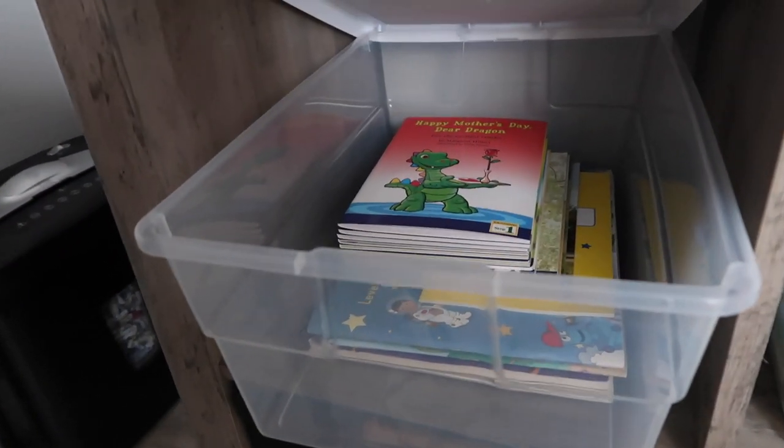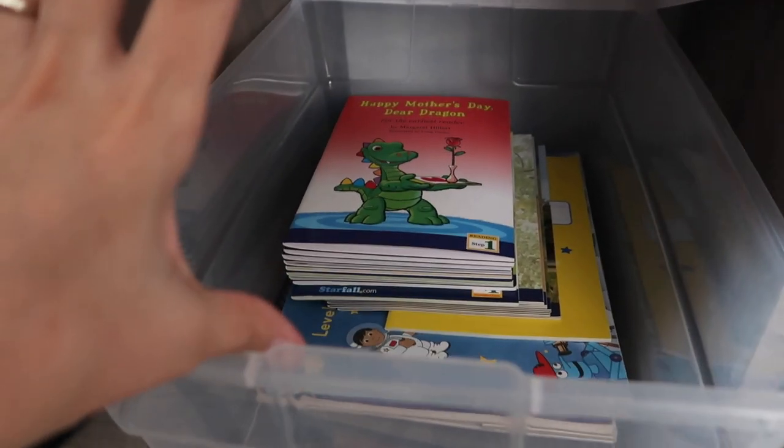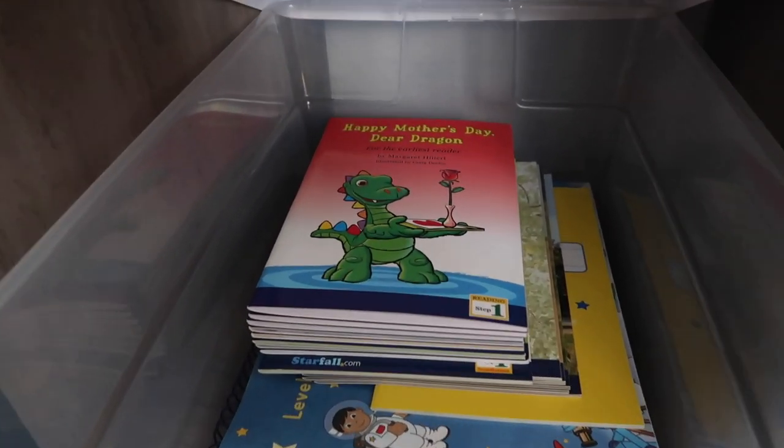I have some more reading stuff. I've been really working on reading with Layla. She was struggling for a little bit, but she's doing so much better. So I just have so much reading material. So this is a little reading curriculum.